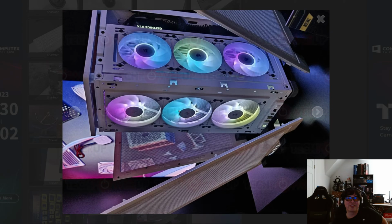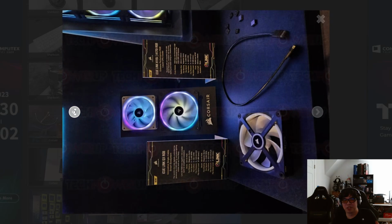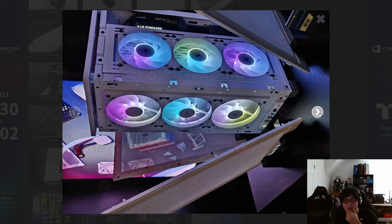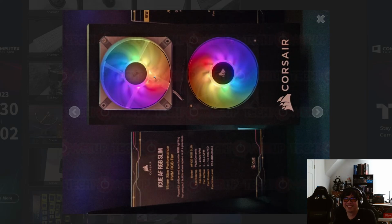Man, whoever Tech Power Up sent to take the pictures of the Corsair booth is either a new employee or really doesn't know what they're doing, or they held their phone at the wrong angle the whole time, because all of these pictures came out horribly. What is this? And they're all on their side.